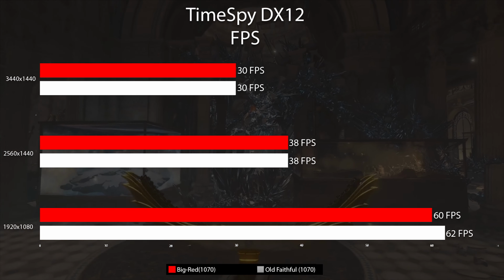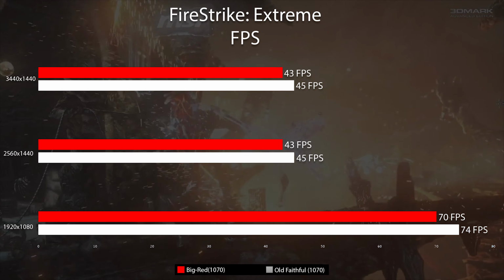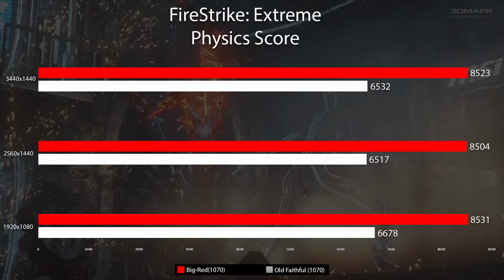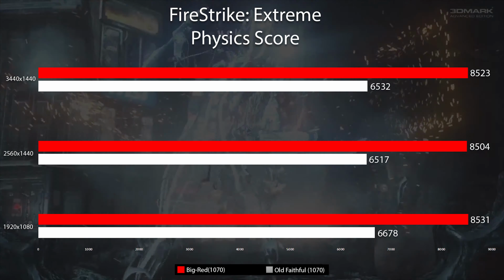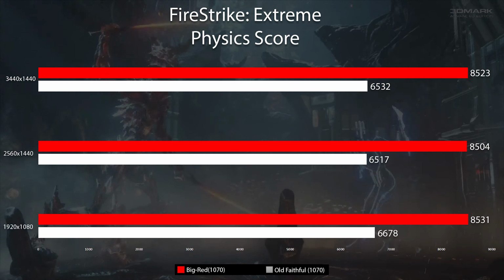Moving on to Firestrike Extreme, again we are seeing basically identical results for FPS. Same thing we've been seeing this entire video. But this test also has a physics component which taxes the CPU as it runs 32 parallel simulations of soft and rigid body physics on the CPU. And as we can see here, the 6600K in Big Red performs a great deal better than the 2012 build. Right now I'm feeling a little less on the fence about spending the money on the new build, as we can see a big increase in performance as the CPU looks like it's actually pulling its weight.